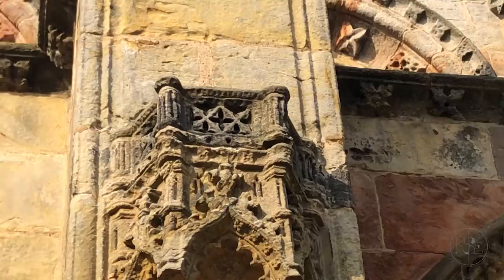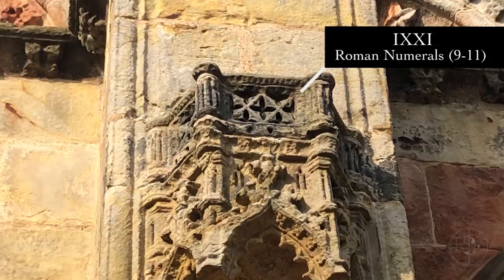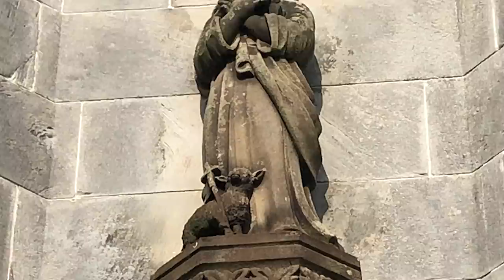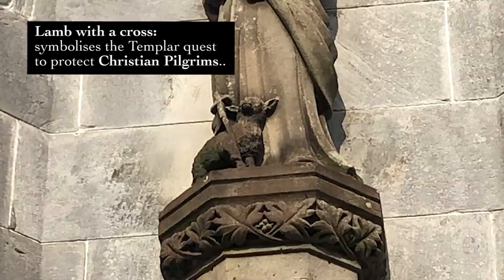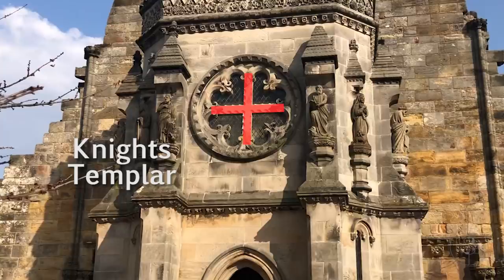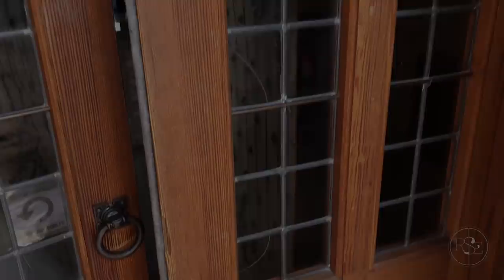Stonework, you can see on two sides you've got pillars like IXXI, which of course is 9/11 in Roman numerals, and you often see them in ancient Catholic places. This is a creepy place, and I think you'll agree with me. We'll go and have a look inside, and I'll show you some of the things that are going on in Rosslyn Chapel.